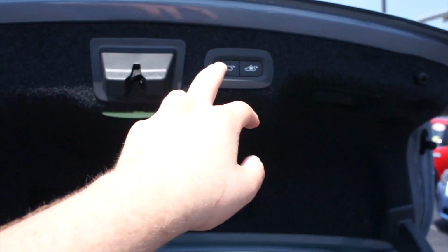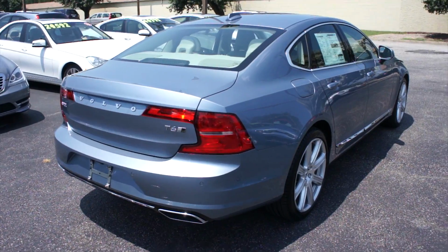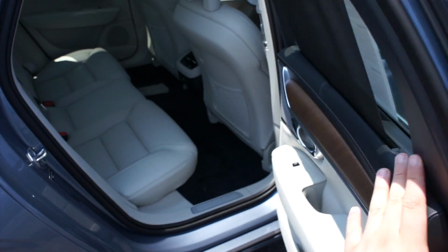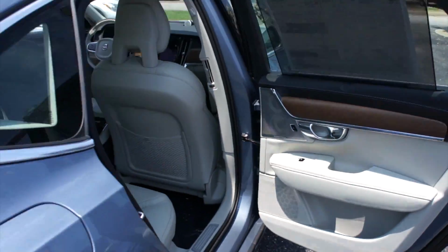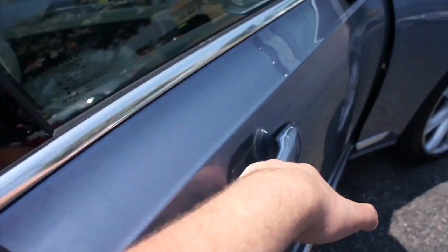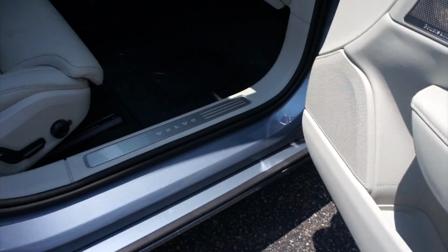Close it, just go ahead and press right here. As I showed with the fuel cap, just make sure the vehicle is unlocked, come up and press to open it. Rear seat from this side. I also did forget to show, you do have your child seat anchors up here as well. On the passenger side, full power passenger seat, of course.